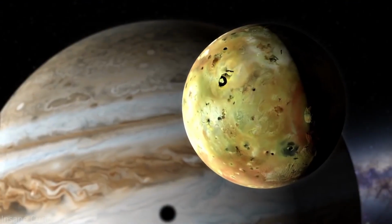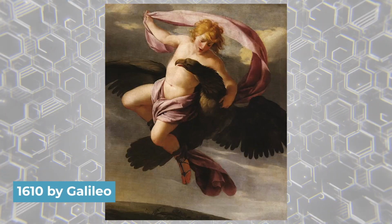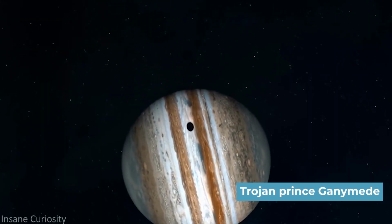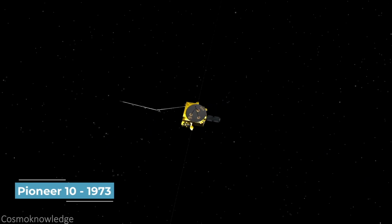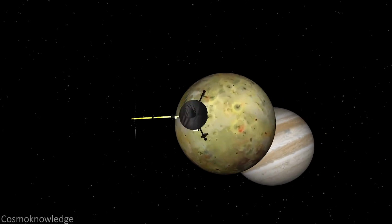Ganymede was first observed back in the year 1610 by Galileo, and would go on to be named after the mythological Trojan prince Ganymede. So far, there have been several space probes that have explored Ganymede, beginning with the Pioneer 10 in 1973. In using the Pioneer 10 space probe, scientists were able to use infrared measurements to first discover that Ganymede's surface was covered in ice.